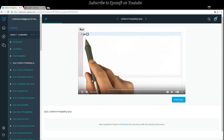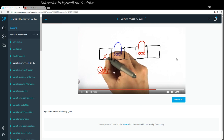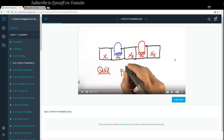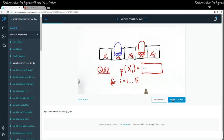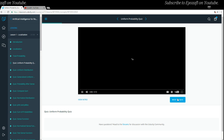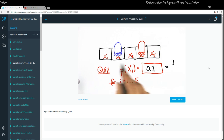So here's a bit of program code, an empty list. And what I'd like you to program is a world with 5 different cells or places where each cell has the same probability that the robot might be in that cell. So probabilities add up to 1. Here's a simple quiz for the cells x1 all the way to x5. What is the probability of any of those x's? So index i goes from 1 to 5. And the answer is 0.2, which is 1, the total probability, divided by 5 grid cells.